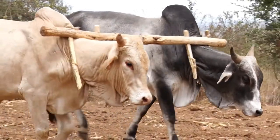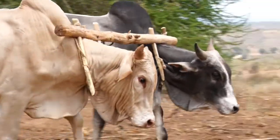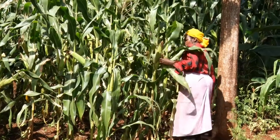The other principle, of course, of conservation agriculture is crop rotation. We encourage farmers, if they have planted cereals this season, next season they rotate with the legumes like beans. So that one also is an advantage, because one, it disturbs the cycle of pests and diseases. And of course, cereals and legumes do not share the same diseases or pests. So you break that cycle. And of course, diversification is going to lead to improved food security.